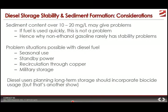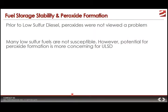So for diesel users that are planning to do long-term storage of diesel, the recommendation is that they obviously should use a stability agent, but they should also use a biocide as well. Now, we wanted to mention that because that is the recommendation, but we're not going to go into details about biocides here. As we said, that is another show, but we just wanted to mention that.